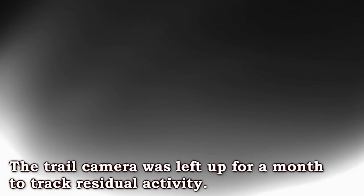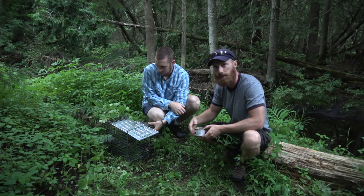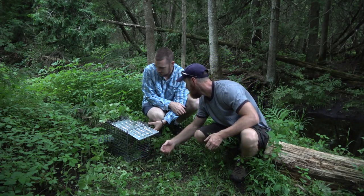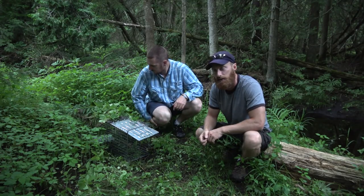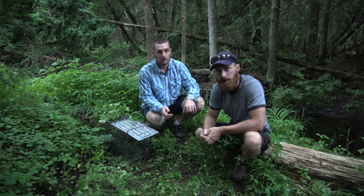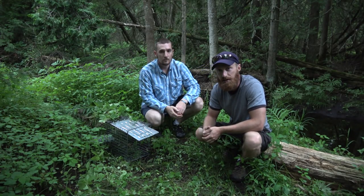So all we're gonna do is chuck this into the back, and all that activates it is basically a foot pedal at the back, and when the animal steps on it, it closes shut and can't open again. So there we go, set. We're gonna check this in the morning, and like I say, if we do catch something, we're just gonna release it. So there'll be no killing this time, but there is gonna be a dead animal.